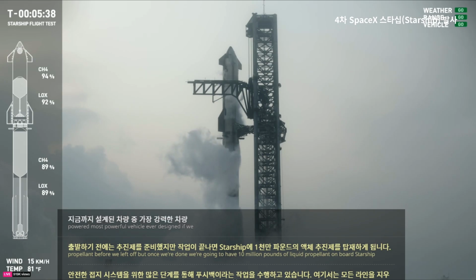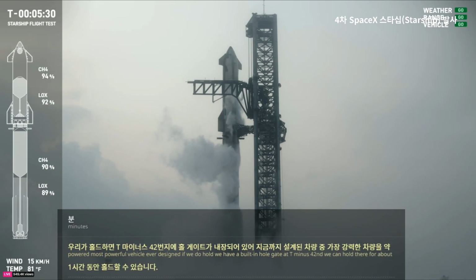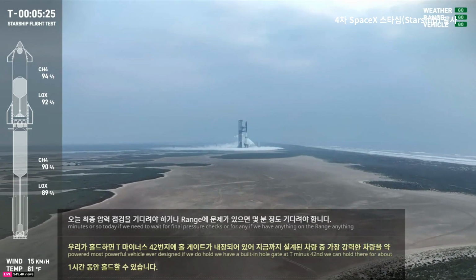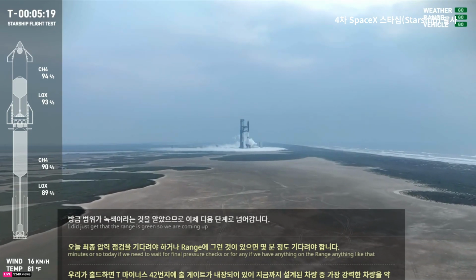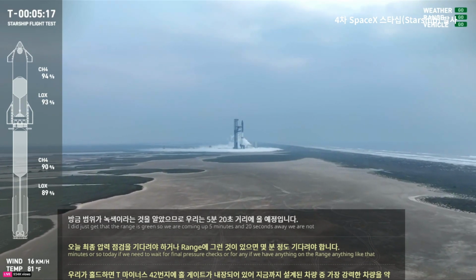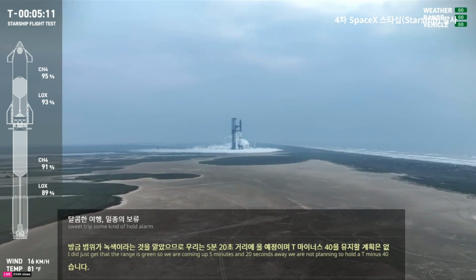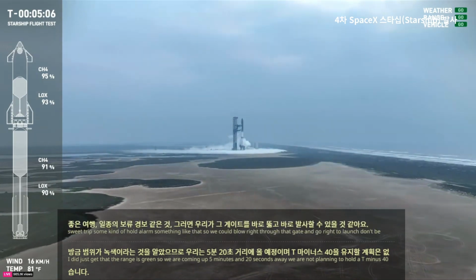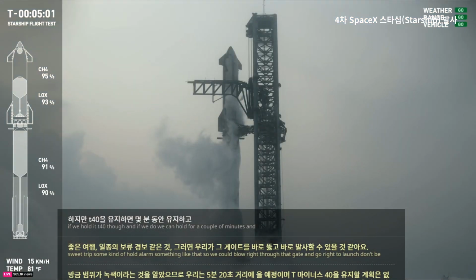If we do hold, we have a built-in hold gate at T-minus 40 seconds. We can hold there for about 30 minutes or so today, if we need to wait for final pressure checks or if we have anything on the range, anything like that. Did just get that the range is green, so we are coming up 5 minutes and 20 seconds away. We are not planning to hold at T-minus 40 unless we trip some kind of hold alarm, something like that. So we could blow right through that gate and go right to launch. Don't be shocked if we hold at T40, though. And if we do, we can hold for a couple of minutes and then keep going. Our window is open all the way until 9 a.m.